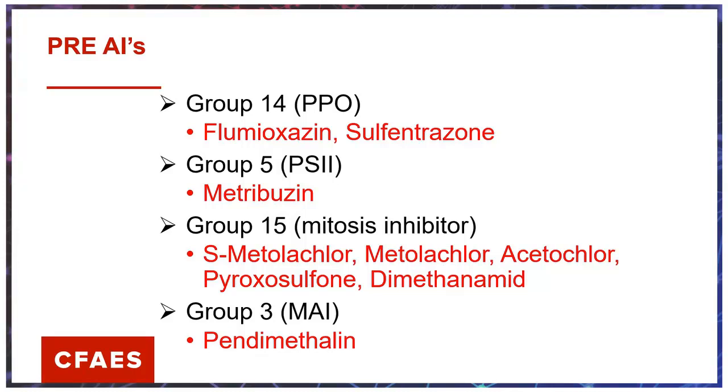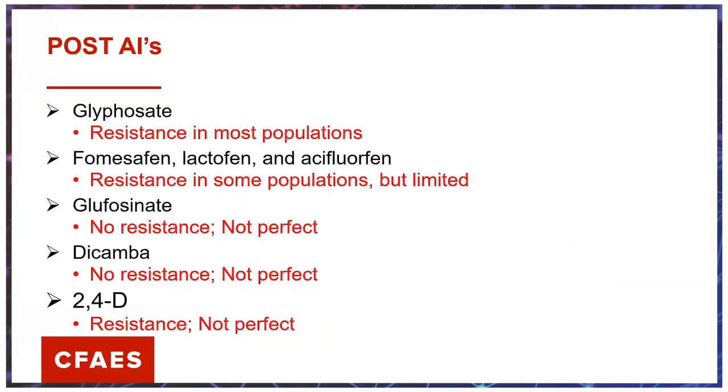And then the last product we could use is the old pendimethalin. That's another option, but the pendimethalin is not going to be any more effective than what the Dual is going to give you: 50 to 70% control, and that's about it. So those are the pre's to look at.